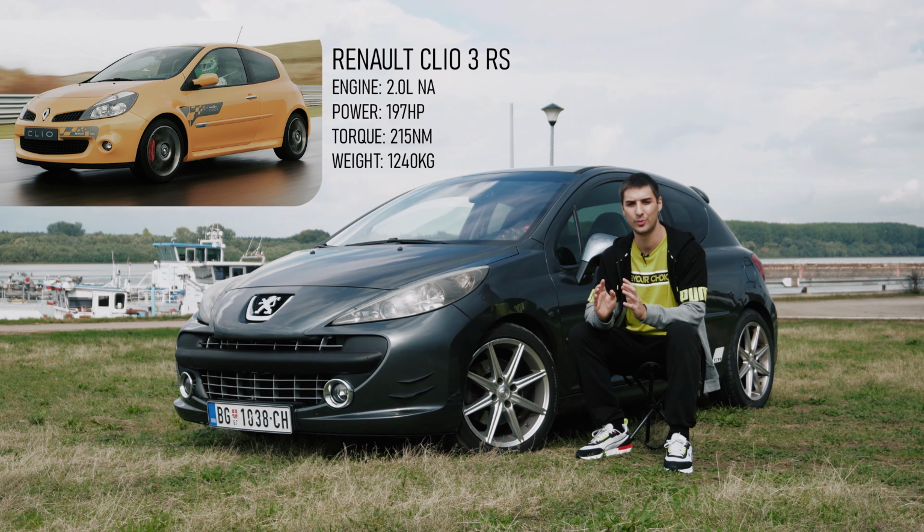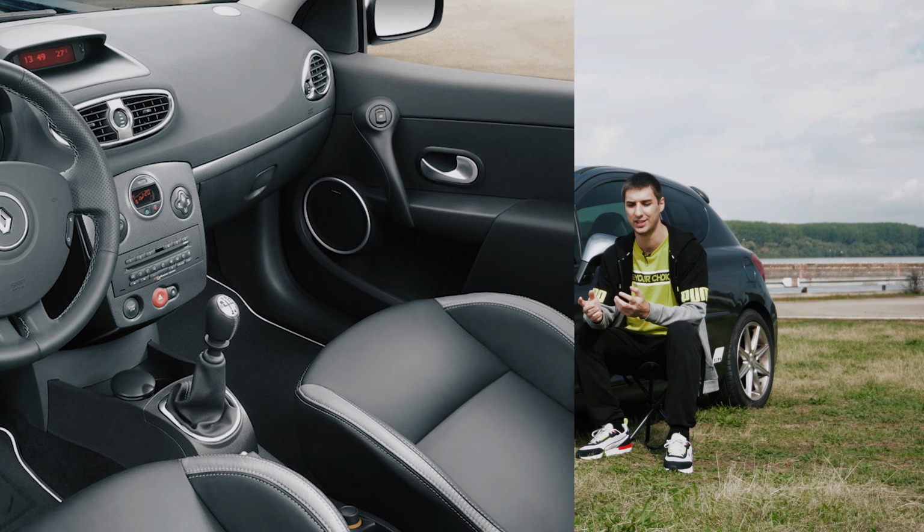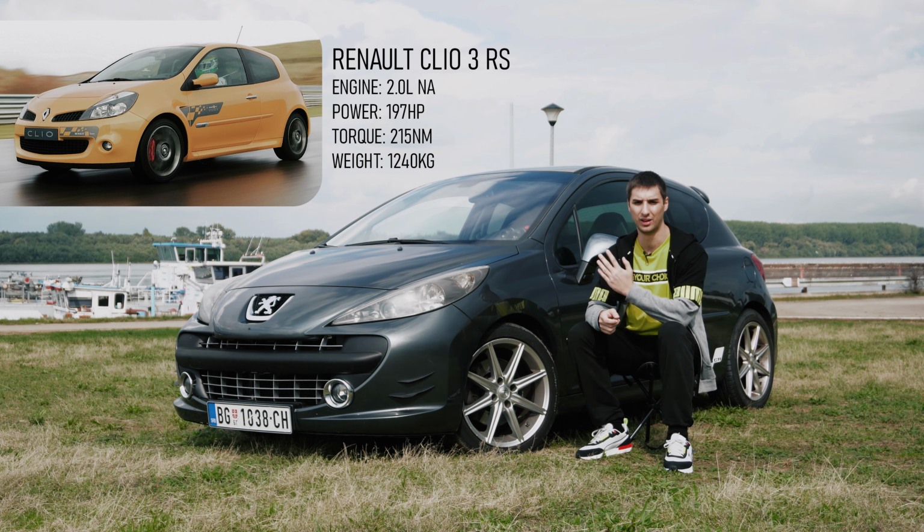But the flaw for me is the inside. It kind of looks very bland. Most of the CLIO 3 RS have the regular seats. It doesn't excite me while I'm inside, and I kind of value the interior because I'm spending most of my time there. So that's one issue. And also in Serbia, they are twice as expensive as the Peugeot 207 GTI. Now, of course, they're twice as expensive because there's less things to go wrong. You buy it, you just maintain it and drive it.